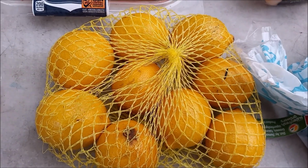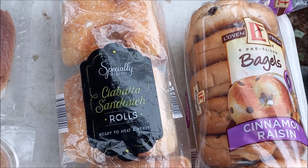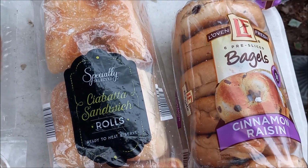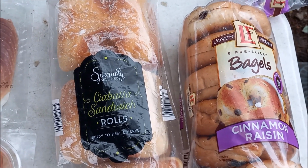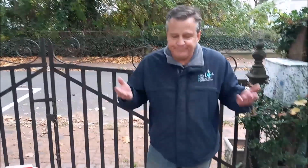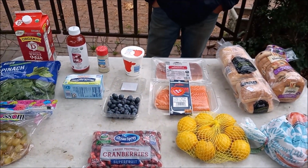A bag of lemons, a bag of Gala apples, a bag of ciabatta sandwich rolls, which look delish. I might have one of those with my soup tonight. And cinnamon raisin bagels. What more can you ask for? Short but sweet. It's nice. I mean, that's a good little batch of groceries.